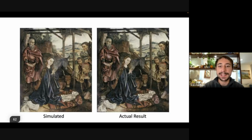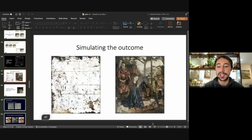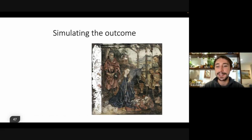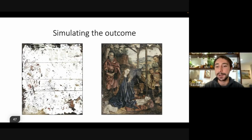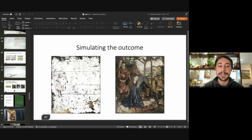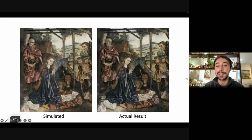I think the main one is that you can accurately simulate what the restoration outcome will be. And on the left is a simulation. The way that this simulation worked was I took a digitally made mask and overlaid it over the original artwork. And I can show you here the way that process works. It's pretty simple. You just take the digitally made mask and overlay it over an artwork. And that simulation matches up reasonably closely with the way that the physical result actually looks.